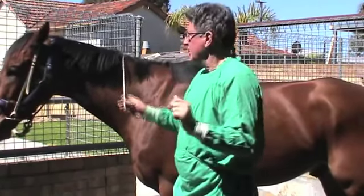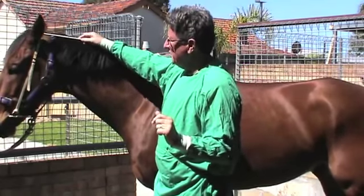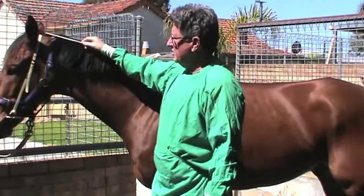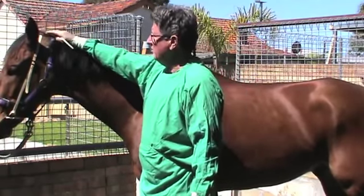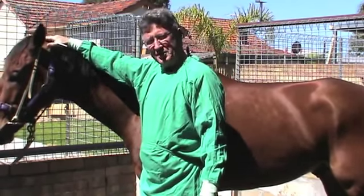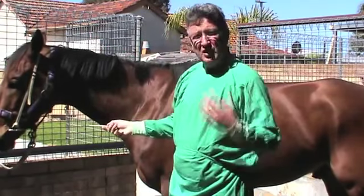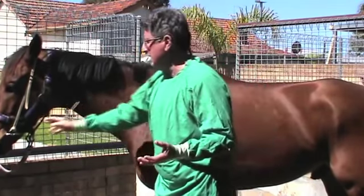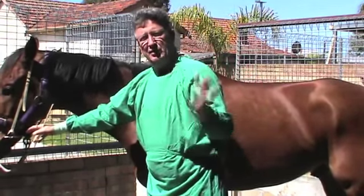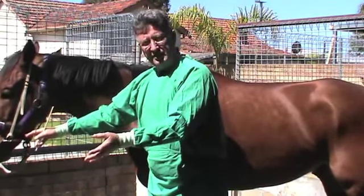So firstly, this area here, the poll, we can get increased sensitivity here, which of course leads to horses that are very difficult to put bridles on because the strap actually feels more like a weight than a strap. The same horse can be difficult to tie up because as soon as they get any pressure on that area of their anatomy, they will panic, and they will basically continue to panic until they break the tether.